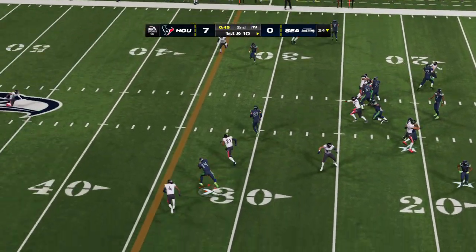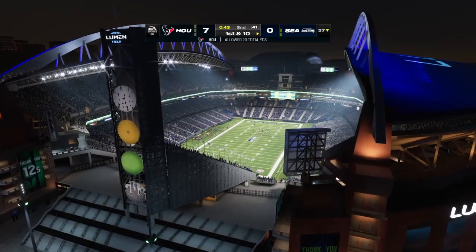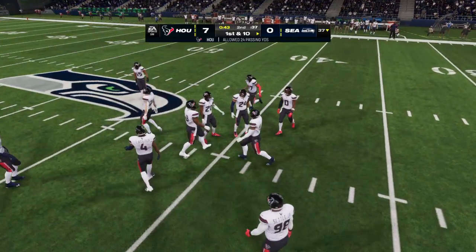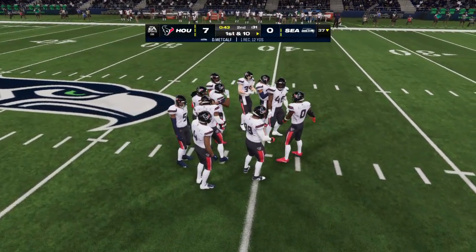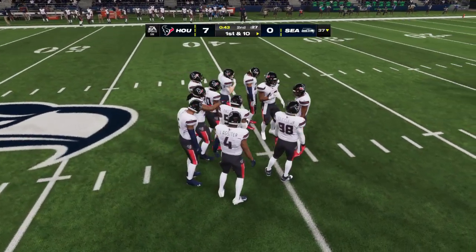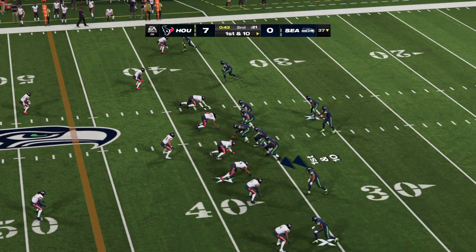They go back to the air here after the INT on the last drive. And he's taken down but able to slip across the 35. Now the Seahawks going to use the first of their timeouts as they'll stop it with just over 40 seconds to go in the first half. Line of scrimmage, the 37 on 1st and 10.